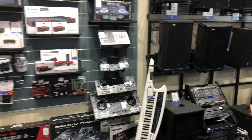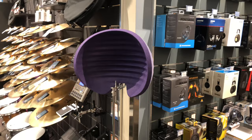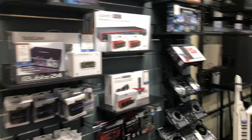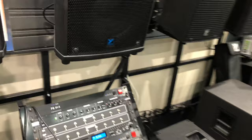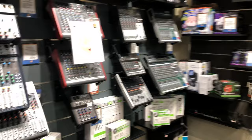What? Now that's just cool. Roland K-Synth. There's another one. We got studio monitors. So this would be your recording area. Ooh, nice little dummy vocal booth type thing. I rarely make it over to this side of things. Rack mounted stuff. So obviously they even keep rack mounted stuff in store. Nice. All right. Pro audio. DJs and stuff too, I suppose.